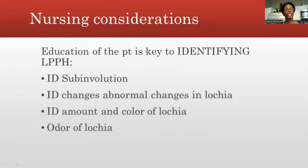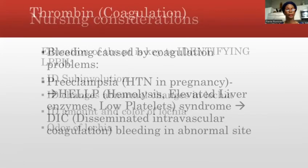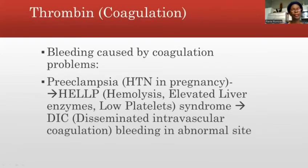So educating our patient is key to preventing them from having late postpartum hemorrhage. Thrombin. What is thrombin? We're going to talk about that in a later video, but it's bleeding caused by coagulation problems. For example, if you had a patient who had preeclampsia, and the patient goes into HELLP syndrome and then to DIC, usually they go hand in hand, and we try to prevent that by not letting the blood pressure go crazy, because we don't want liver involvement. So I'll have another video on that eventually in the future, so please look out for that one.